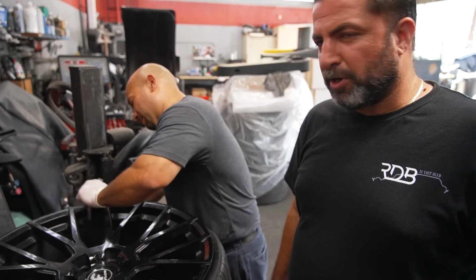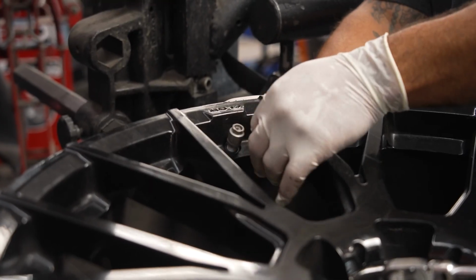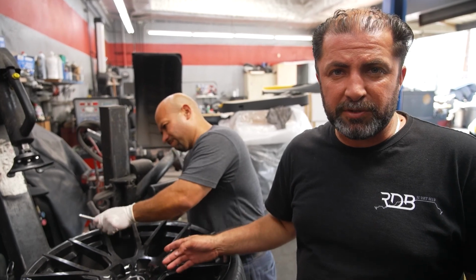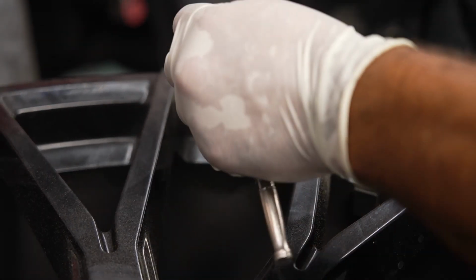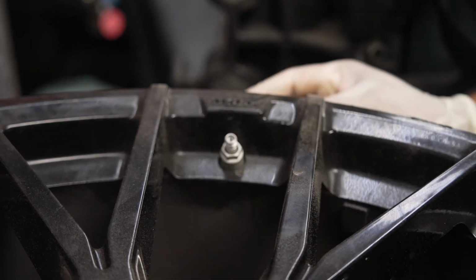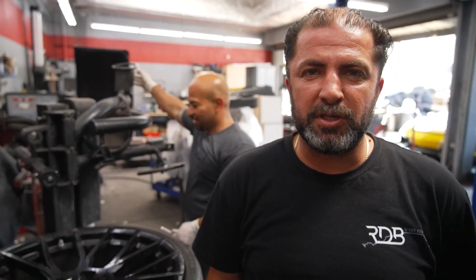Okay, you guys, so we brought this car to the back. This one was an easy fix, not too bad. The valve stem broke, so Santos, we have all the kits for these valve stems. So he's putting in a new one right now, making sure the wheel has no other damage or leaks. We're gonna put it back on the car, and we're gonna tow it right back to Chris Brown's house.